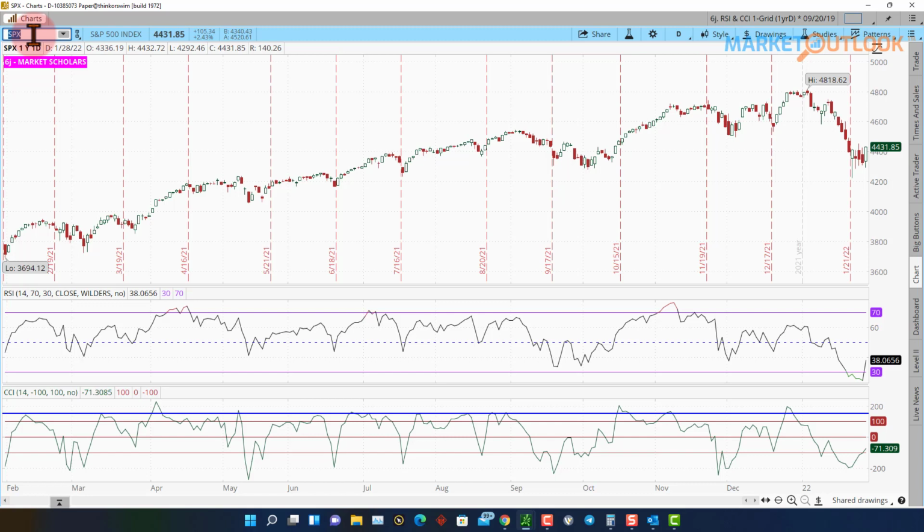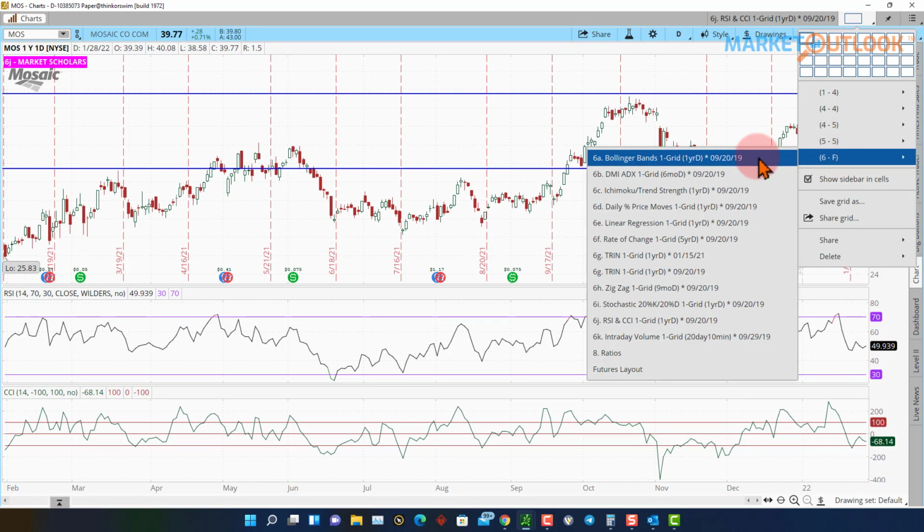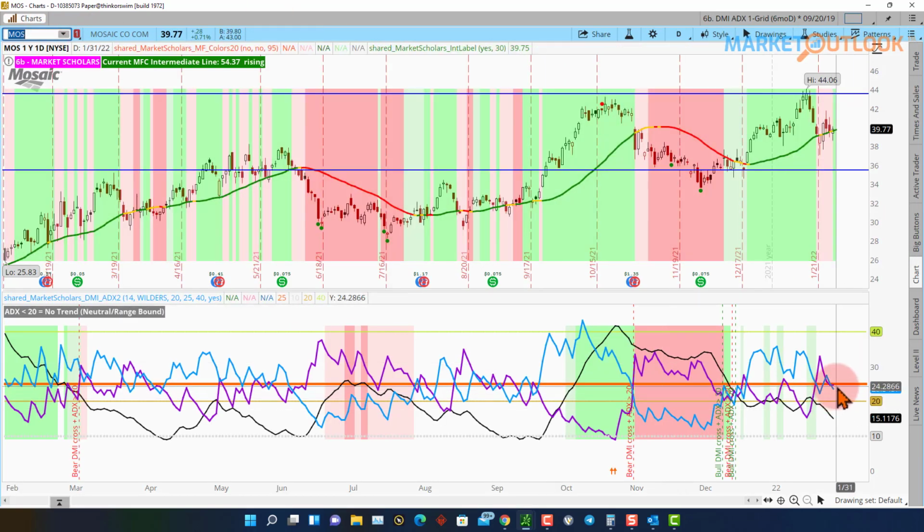Your RSI and your CCI are in neutral territory for both of them. And then you look at your DMI, and you can see it's also both below 25. So no trending move going there either. So it's a very, very sideways move. As you can see, I've got 2 lines on the chart.